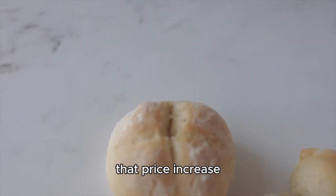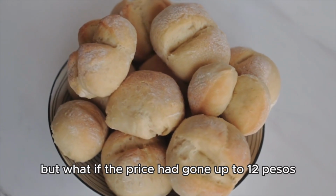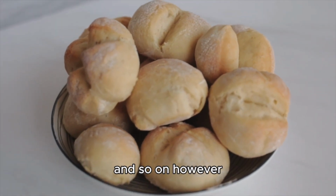That price increase, from 10 to 11 pesos, represents a 10% increase. But what if the price had gone up to 12 pesos? That would be a 20% increase, and so on.